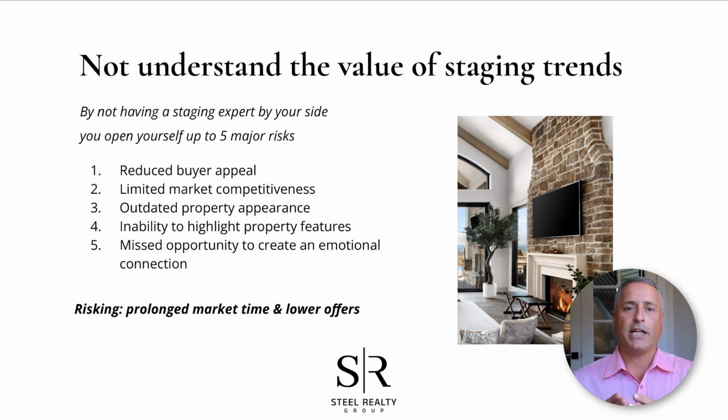Home staging has been proven, article after article, that it can dramatically increase the value of your house. There are statistics showing 5%. There are even statistics showing 20%. But how is it that there's such a big range, right? It's done right. There are different levels of quality of furniture, and also creating the emotional experience, creating the flow of the home.